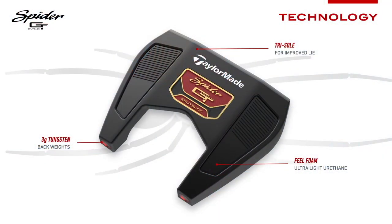It is a classic shape that's very familiar today in a lot of putters. And what you see today is that it has that same trisole throughout the whole line of all GTs. But what makes our GT Splitback unique is that feel foam on the pockets. On the outside of those wings, we've added urethane to dampen that sound, especially with these type of designs, that creates that nice sound and that nice crisp feel that you prefer from a putter.